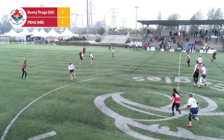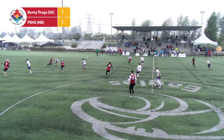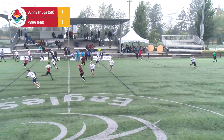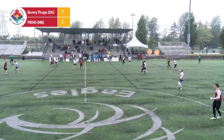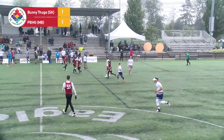Brett Lindsay will get us underway. Handler, poachy defense here from PBHG as McGill shoots that one to the far side for Aspen. Aspen goes inside to Gartner. Resetting now to Yates. Yates looking for an option. Has the around look to McGill, who tries to reel that one in, but just out of her hands, and it comes back. A turnover now.